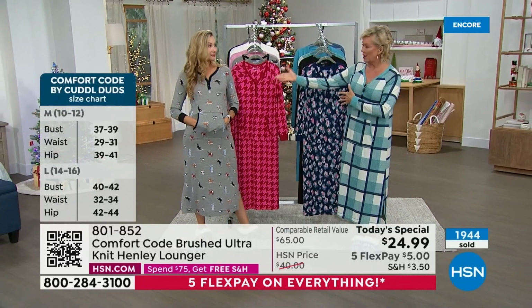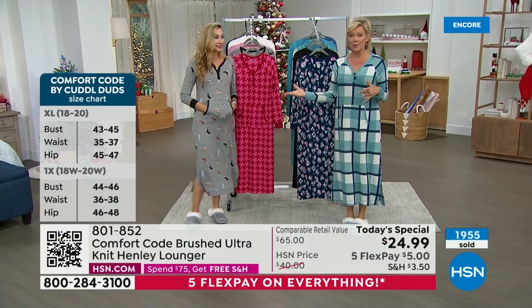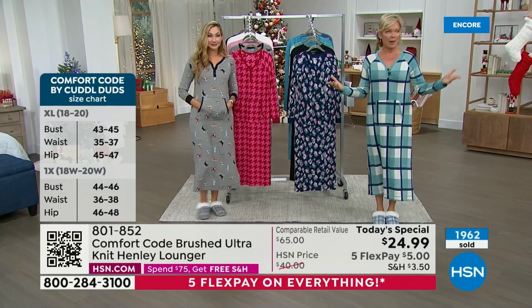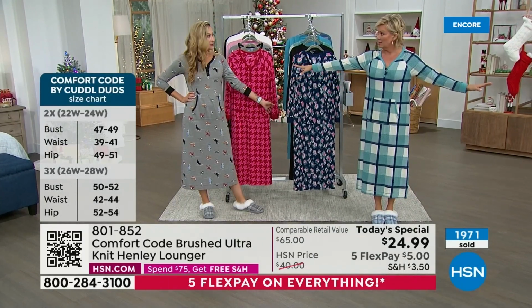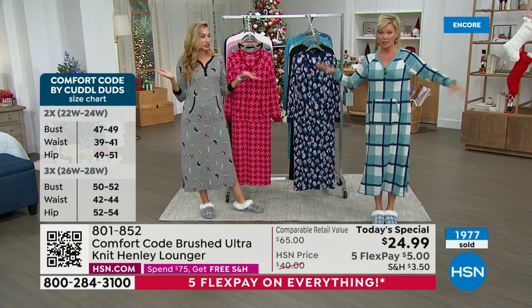And again, just a point of reference, Amy and I are both 5'9". We were both size small. I couldn't find a small in the back in the models area, so this is a medium, and you're in the small. And I'm in the small. You can see they both fit just fine.